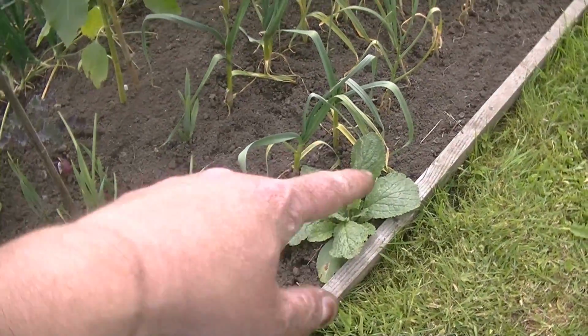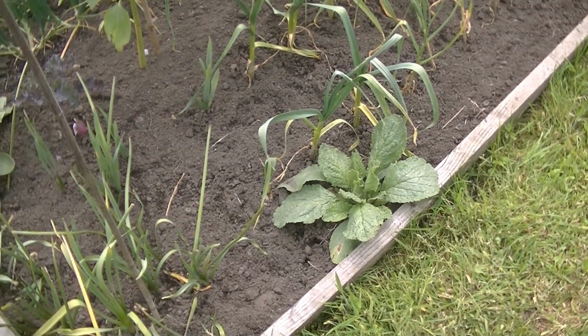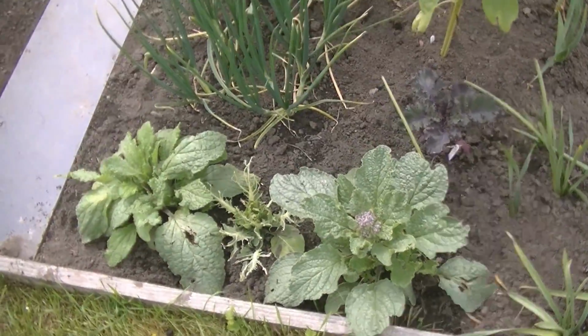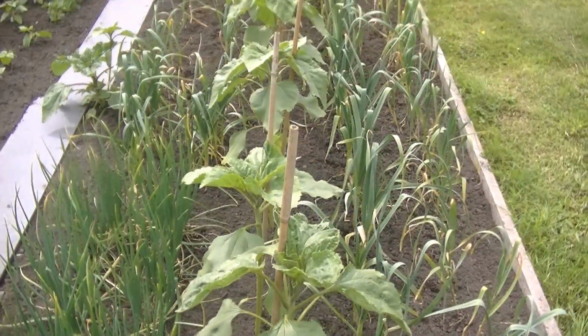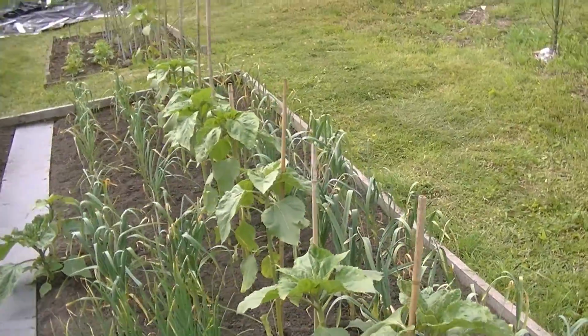A little borage plant here that's decided to make a home for itself there, and who was I to say no? And again, same two down here at the front. And I've got a red kale in there. Hashtag Sunflower Challenge 2019. These are my best hope for it, I think, at the minute.